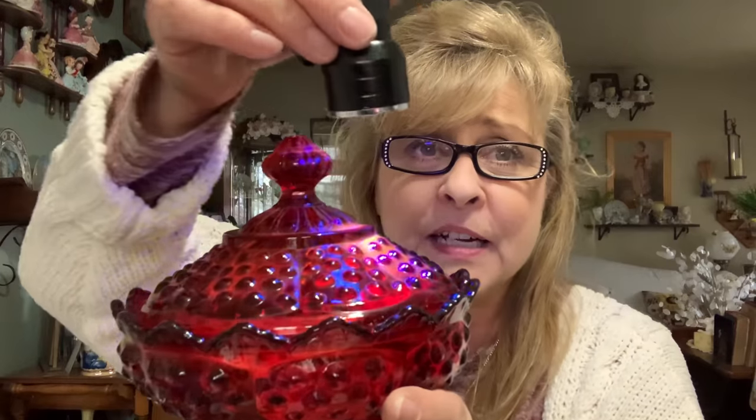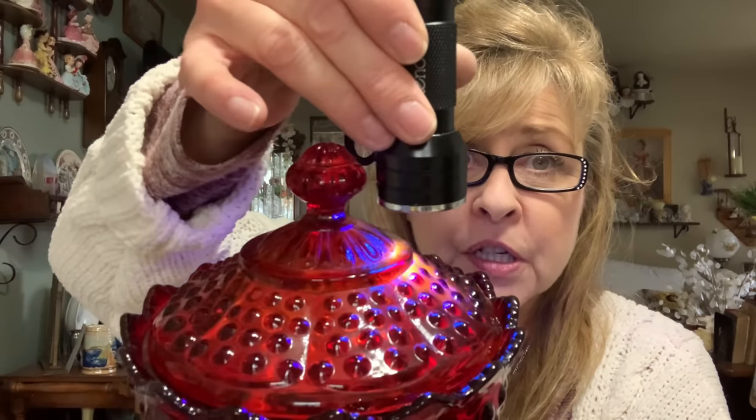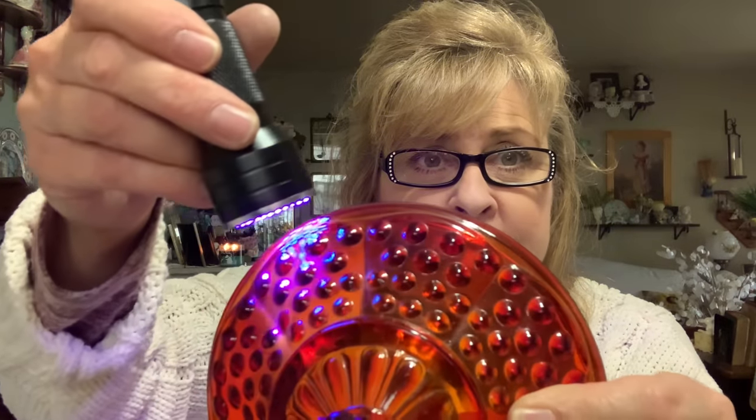This is a gorgeous piece. We are glowing. OMG. Ruby red Fenton, but look at that. Can you see that glowing, the orange? Look at that. Oh, wow. Is it glowing down here at all? No. It's just up in the lid. Look. There it is. See? Oh, this is a gorgeous, gorgeous bowl. I mean, oh my word.